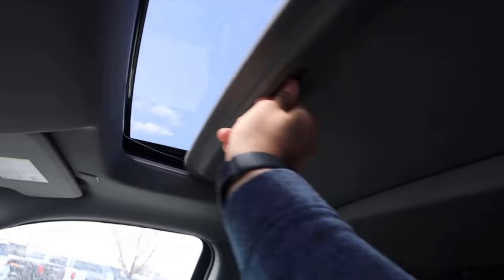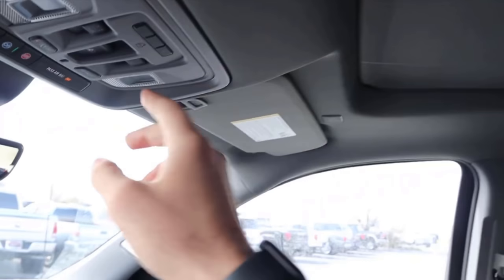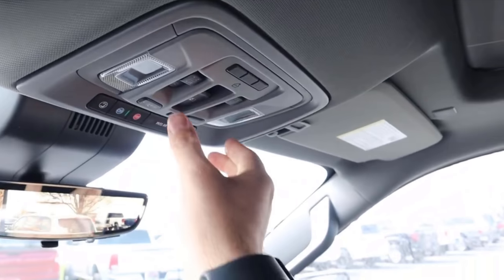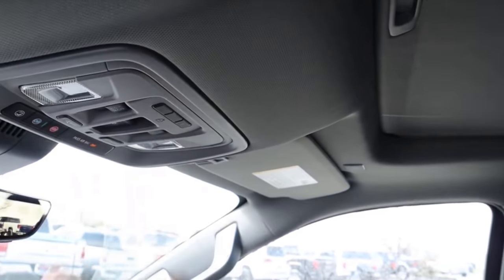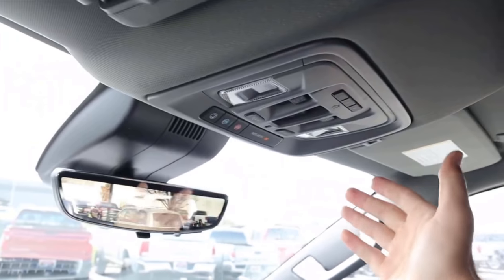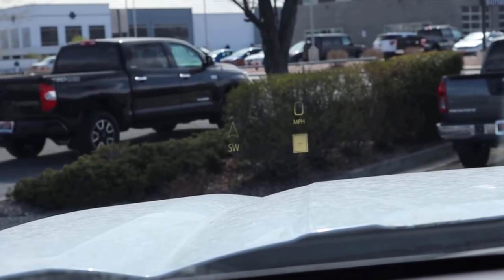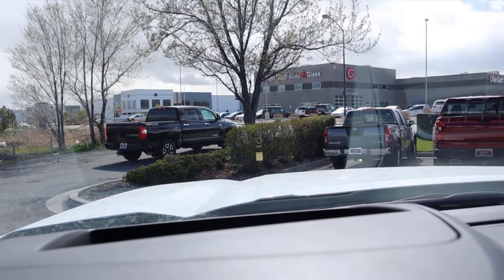And then regular sunroof here at the top. And you got the controls for power setting window. And then also for the sunroof as well there at the top. And then lighter colored headliner. Also heads up display. That's another thing with the GMC that it has over the Ram, because the Ram does not have a heads-up display.